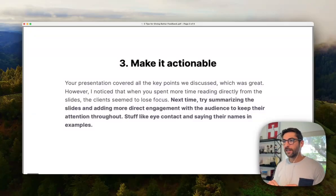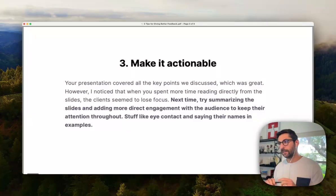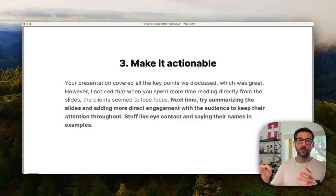So in our example, great job on the presentation. I noticed this problem. You were reading directly from the slides. Next time, maybe we can try doing this. Summarize the slides and be more directly engaged with the audience. Use stuff like eye contact, saying the person's name to keep them engaged as we go through examples of the presentation. Great job providing a potential solution. It doesn't have to be the solution, but a potential solution that person can look into to try out.